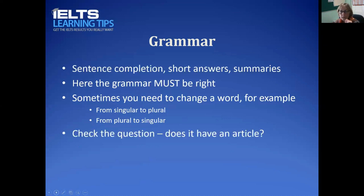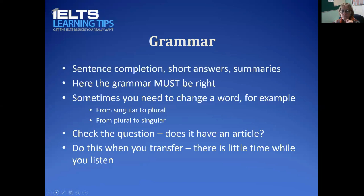Okay, so check your question. There's not much time while you're listening to think about these things, so just write down what you hear. But when you transfer on any of these types of question that I've mentioned, just have an extra little look to make sure that you've got the word in the right form.